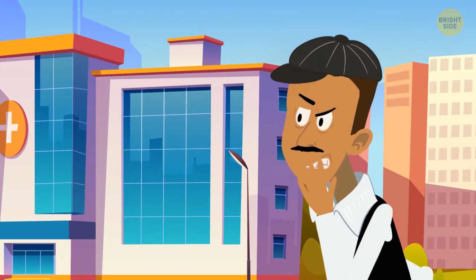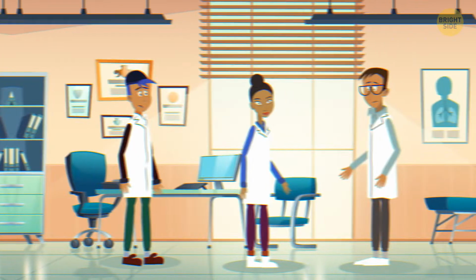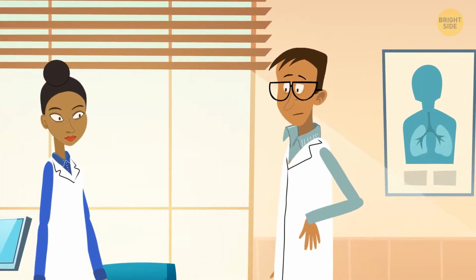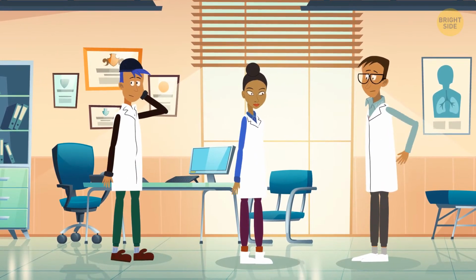Detective Callum was following a robber around the city. Suddenly, the robber entered a hospital and disappeared. When the detective entered the building, there were 3 workers. One of them must be the criminal dressed up to pretend to be a doctor. Can you tell who it is?